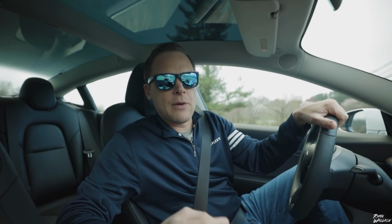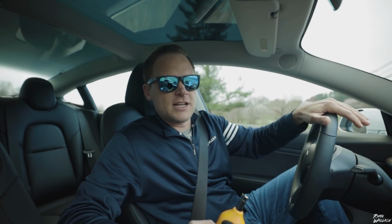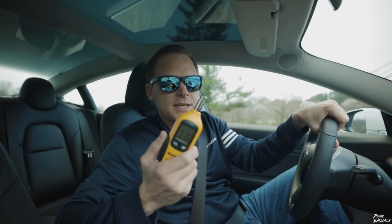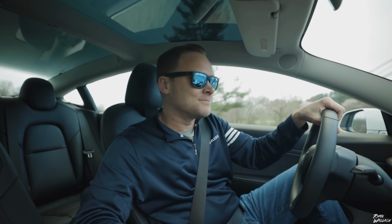So we're currently in the Model 3. It's an all-wheel drive extended range model, if that makes a difference. And we're gonna do 3 different tests. The first is going to be using the dB meter to see what the car sounds like 0 to 70 on acceleration. Then we're gonna play a couple songs. Hopefully that comes through on the microphone to see how the sound system sounds in this car. And then the third is going to be another dB test to see what the car sounds like on highway traffic. So let's get going.